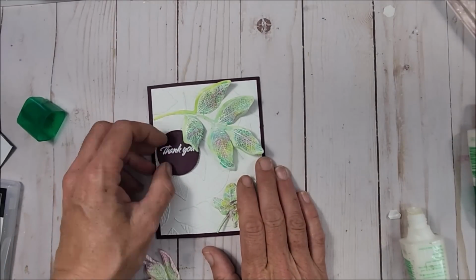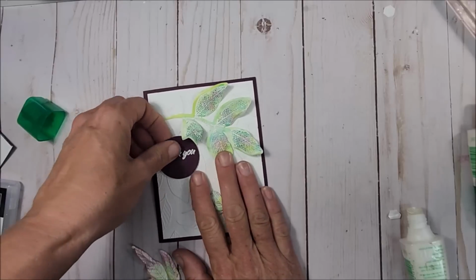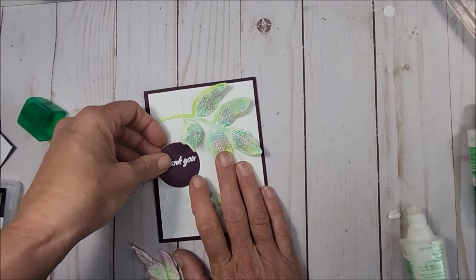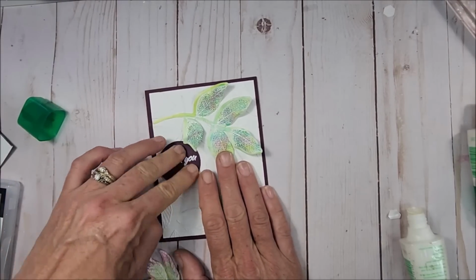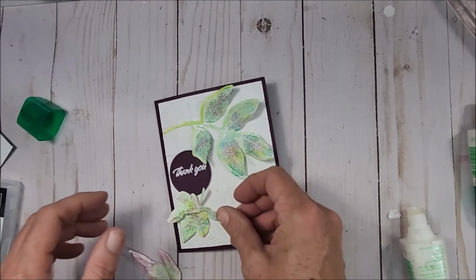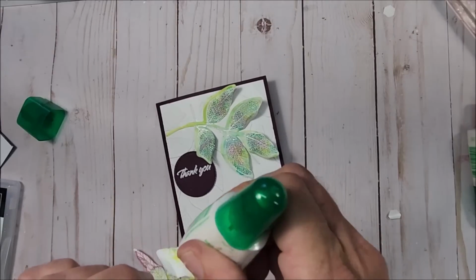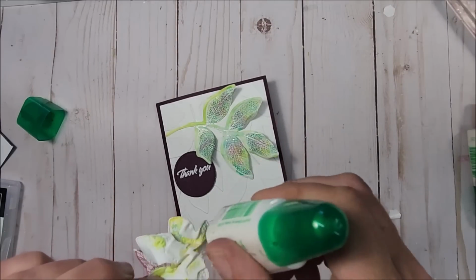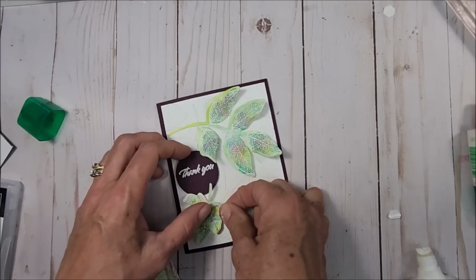So we're going to put the thank you there. Maybe that's up a little bit too high. Let's just pull it down before it's on there like flint. There we go. Ain't going nowhere now. So I'm kind of, oh yes, I do like that there. Let's just glue that on. Ooh, put some glue on there, Tina? Need some glue? No thanks, I'm good.